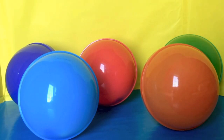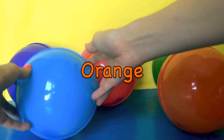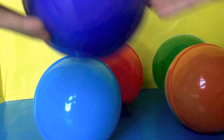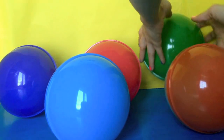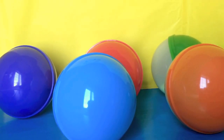What color balls do we have? Look, we have orange. We have blue. We have red. We have purple. And what else? Green, that's right. Okay, let's get started opening them up and see what's inside.